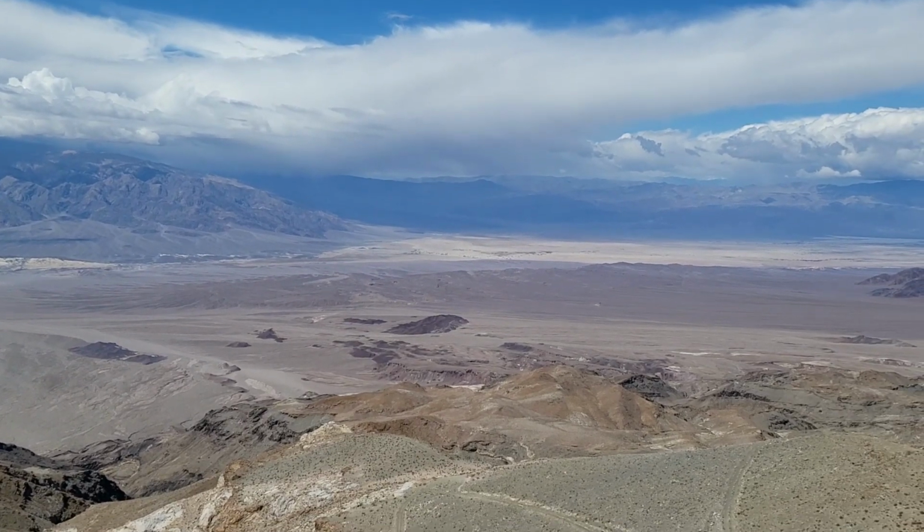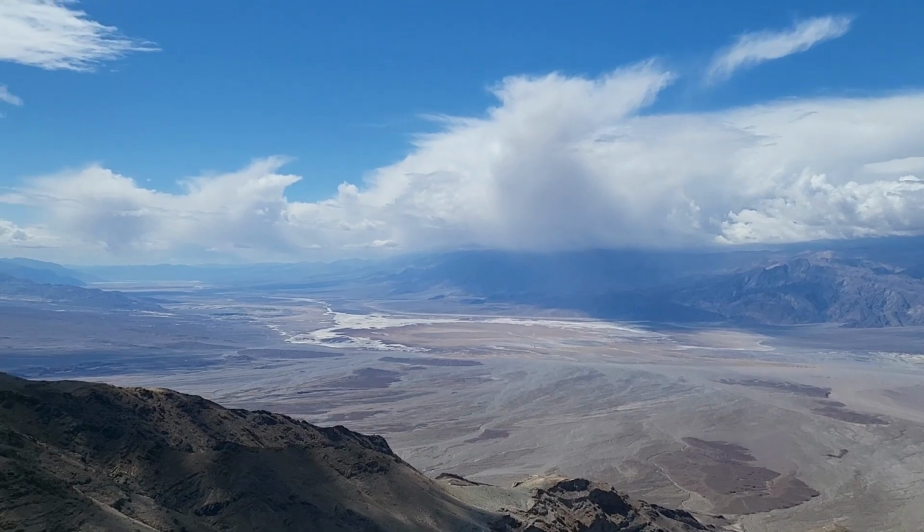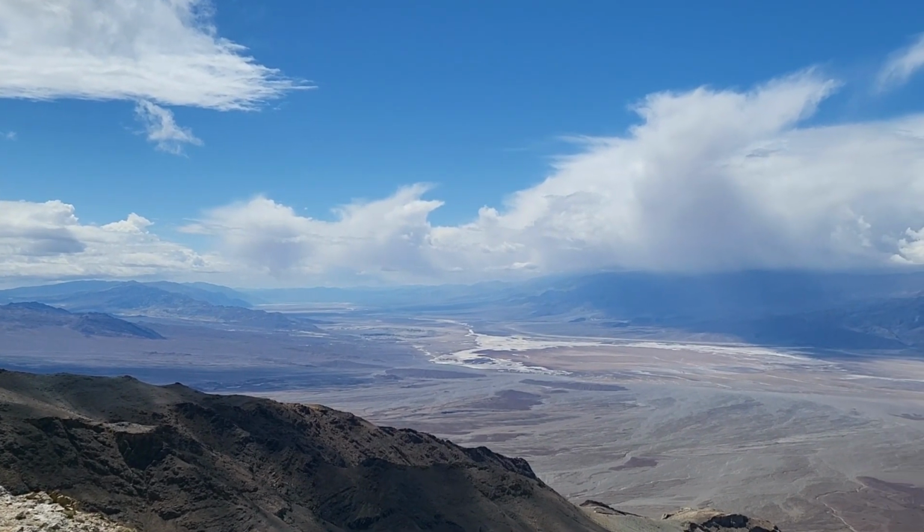And Stovepipe Wells off that way. Hopefully I'm covering the mic still. And over this way is Badwater, Dante's View off there to the left, and Aguereberry to the right.